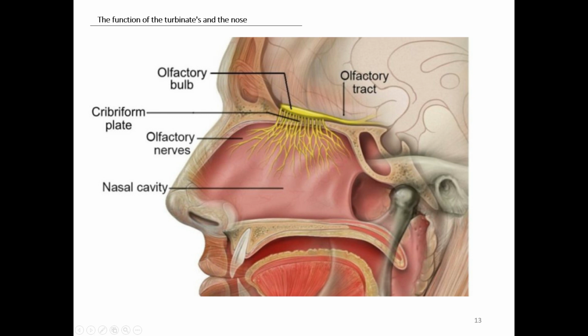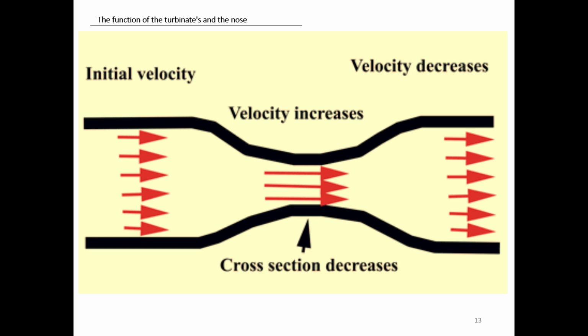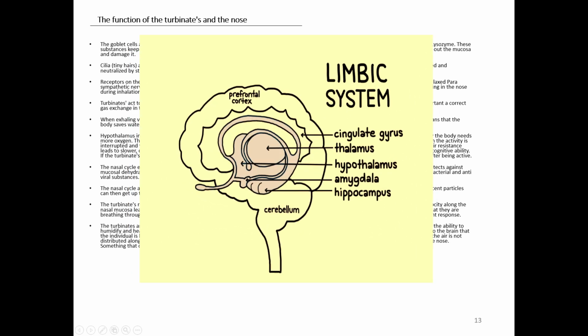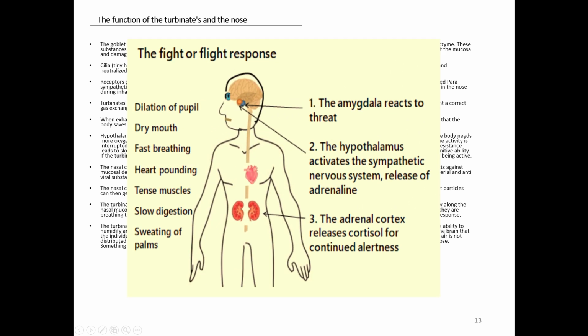The turbinates also reduce the open volume in the nose, which leads to a compression of the air and acceleration of the airflow. And this is important because high velocity along the nasal mucosa leads to thermoreceptors on the surface of the mucosa being activated, whereupon the individual is given the ability to feel that they are breathing through the nose. If this nerve information is missing, the limbic system in the brain is activated, and the individual is caught in a fight and flight response.